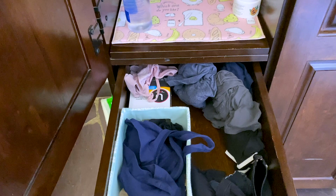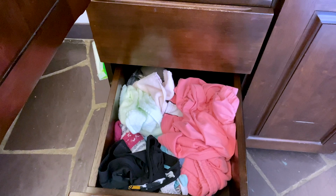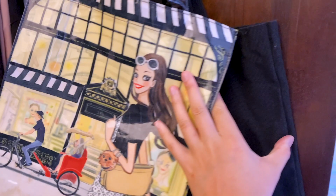And then you have, this is where I keep my pajamas, bras, sleep bras, underwear. Ugh. So messy right now, but this is where I keep my exercise clothes and extra towels. And then this bottom one here is the other set of sheets that I have plus a blanket. And then on this side, these two bags I take in with me to the shower. So this one's for dirty clothes. And then this one holds my pajamas usually.